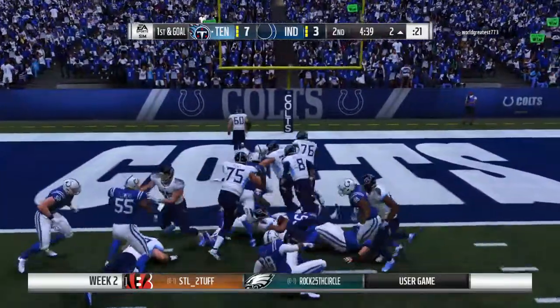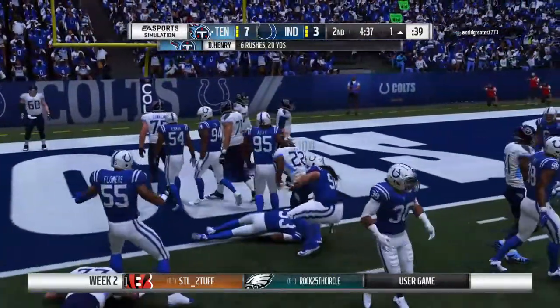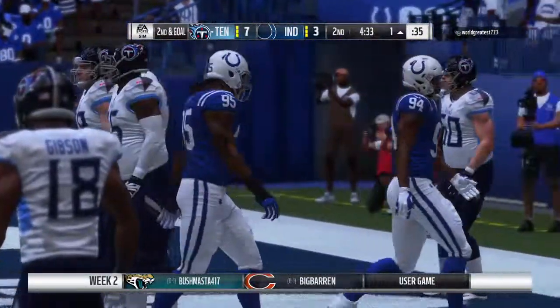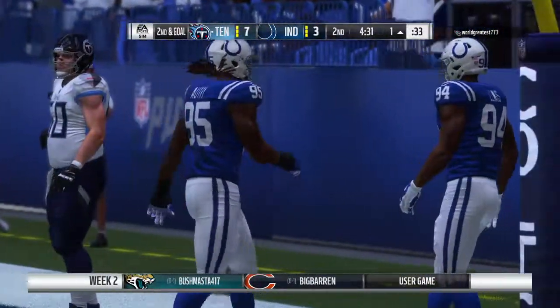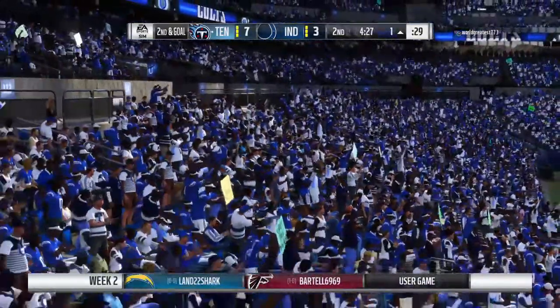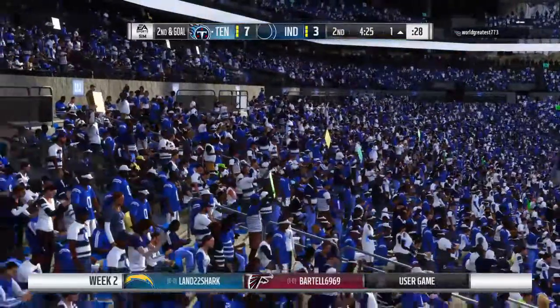Trying to punch it in with Henry. And he pushes forward but comes up short of the goal line as he'll get a yard down to about the 1. He gets it halfway there with that run. I think you play up-tempo, get right back on the line of scrimmage, and hammer at him again.